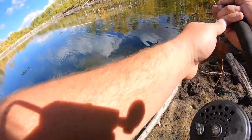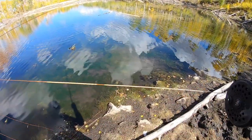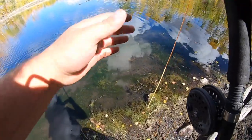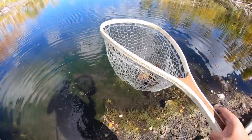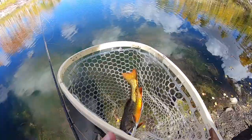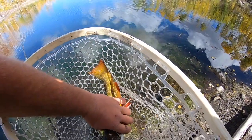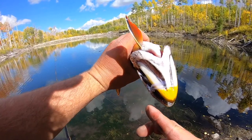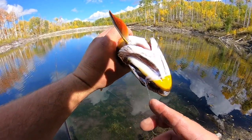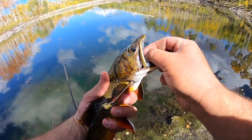There we go. Got him that time. That's a good one. These are all good ones. These have all been fat, healthy brookies. Nice, nice. Calm down, buddy. Oh, look at that. That guy has like a yellow birthmark or something underneath his jaw. The bottom of his lip is just orange. I've never seen something like that. That's crazy. And he ate it good too.